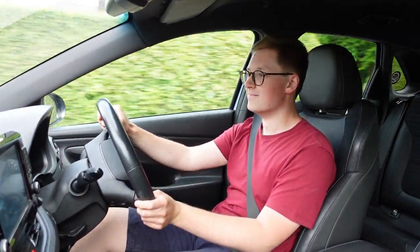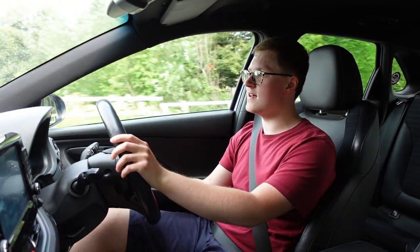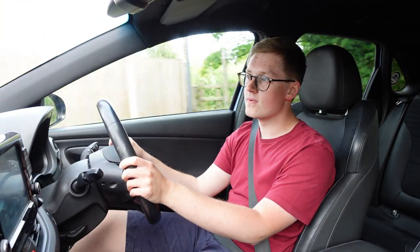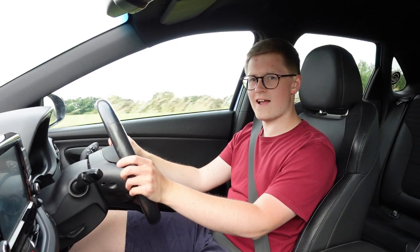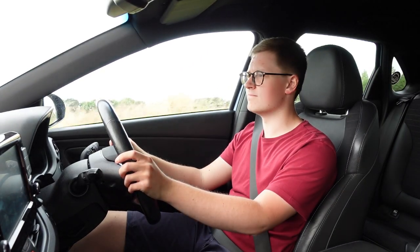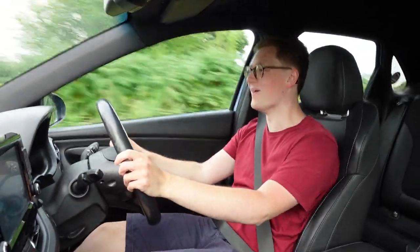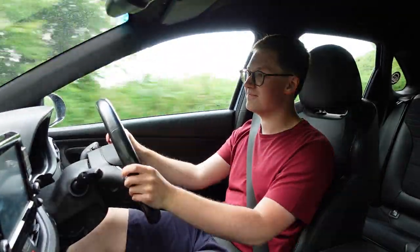Modern cars, eh? Why you would actively need anything quicker than this in a hot hatch, I do not know. Should we try that again? I think we should try that again. Oh, wheel spin in second gear. Oh, wow.